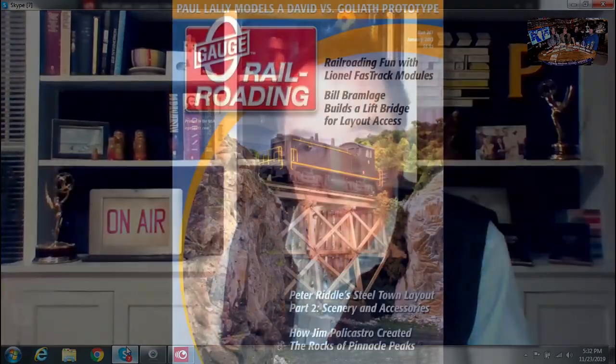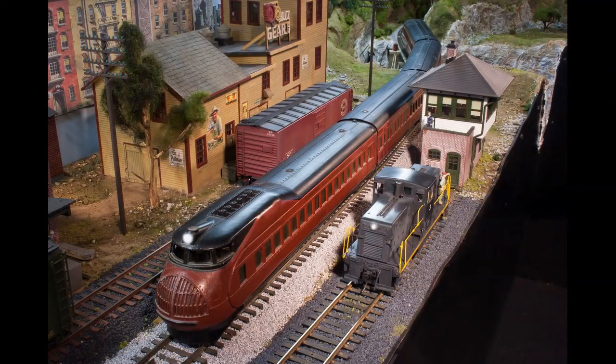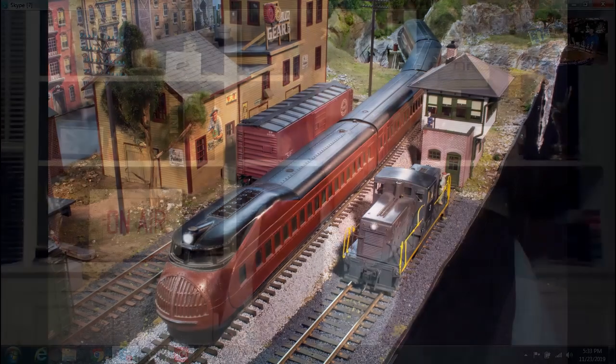I was honored to have my layout featured in O Scale Railroading and also in Model Railroad Craftsman. It's a Lionel thing, so I put it on the 2-rail, so it looks like it's cruising along. It's a 3-rail, so it wouldn't really run on my layout. Right. It's awesome. It looks so good.